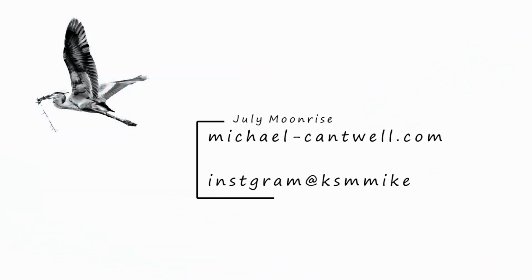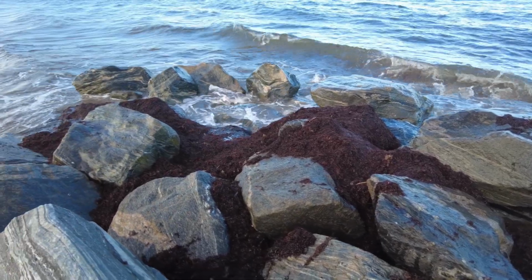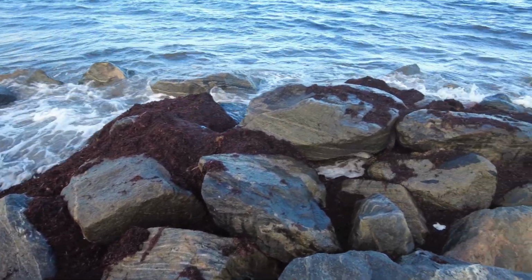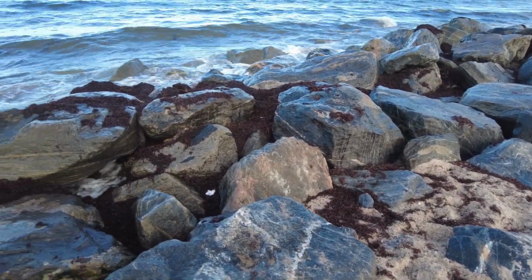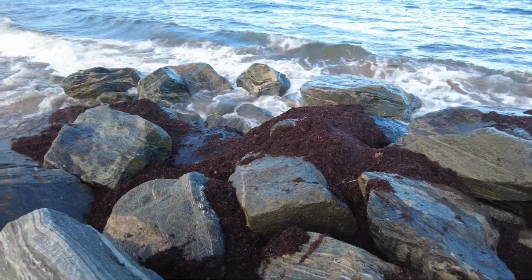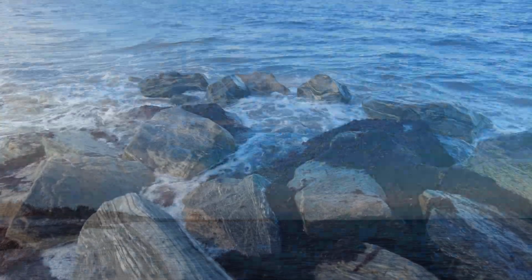In search of a full moon. I'm at the beach, but you can see seaweed is just everywhere. So I can't really get the composition I'd like to get with these rocks because the seaweed is just covering just about every place I went. This is the least offensive I could find along the beach. But we'll do what we can.